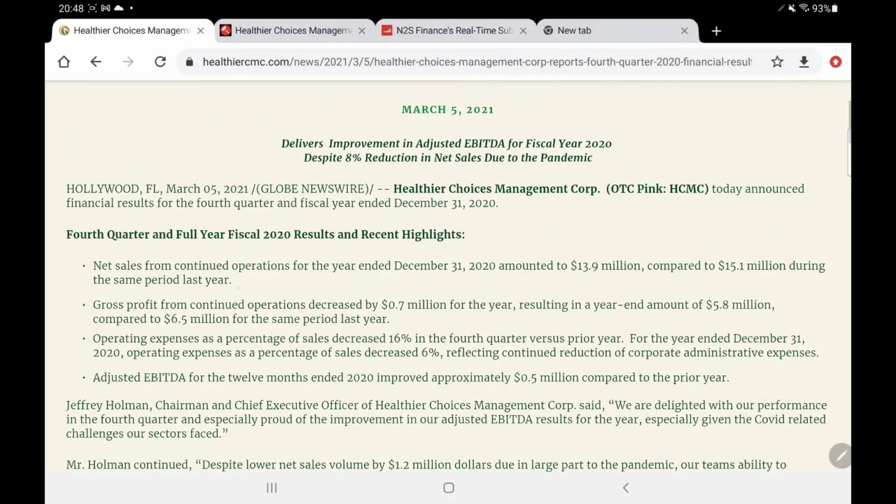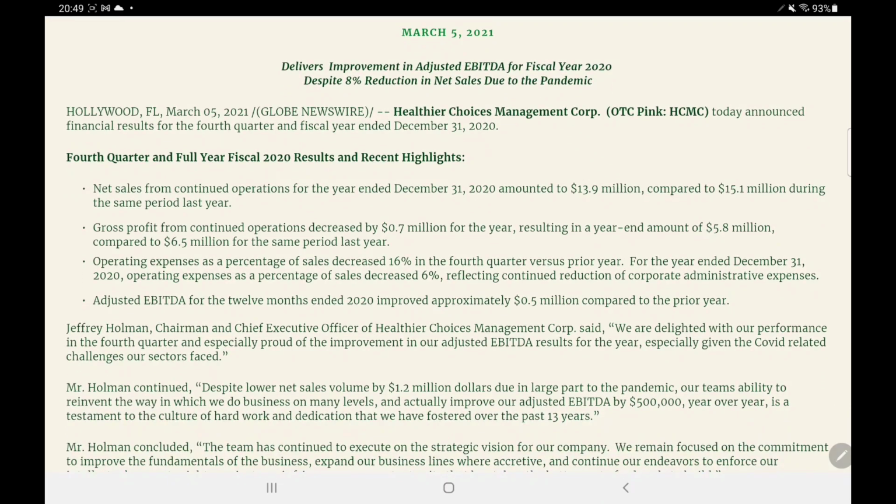Now, net sales did continue from December the 31st of 2020 to 13.9 million, which was a decrease from the 15.9 million during the same period last year. Similarly, gross profit was down. It decreased by about 700k, down to about 5.8 million from a previous year where it was at 6.5 million, obviously just 12 months before. So what we can see is that sales obviously decreased, and that is not good.